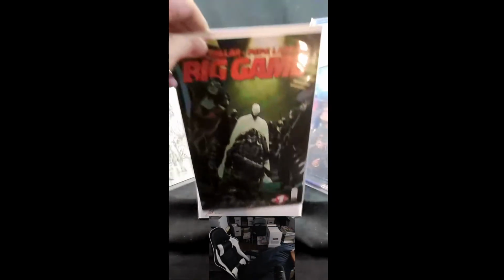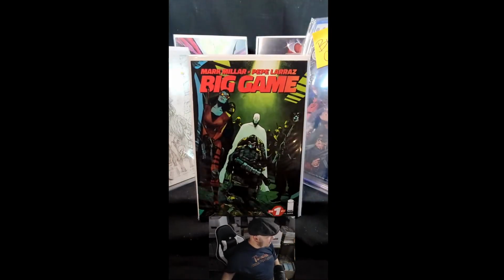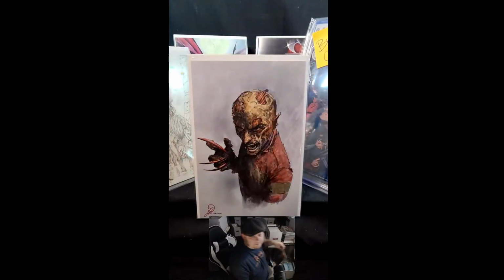How about Big Game #1? Mark Millar and Pepe Larraz, and it has a bunch of Mark Millar's characters all going hunting. Start at $3. I'm not sure. I'm going to say probably not.